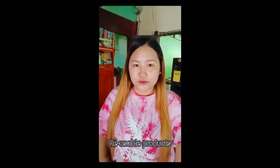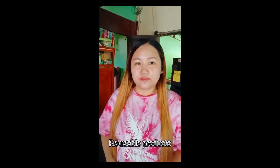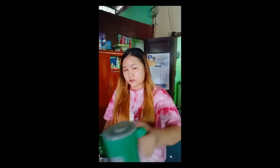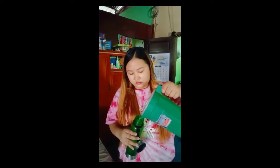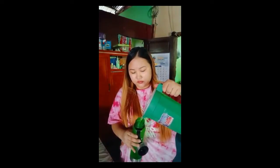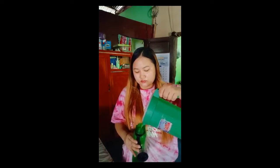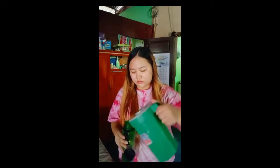I will show you how I reuse my reusable products at home. Reusable bottle. After its load is exhausted, you can still use it. We just wash it well and fill the bottle with water and put it in the refrigerator, and there we have cold water to drink.